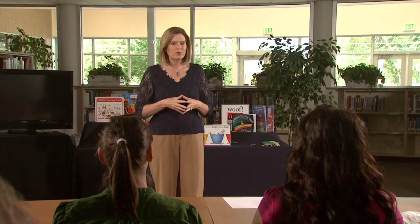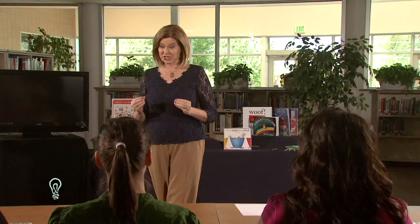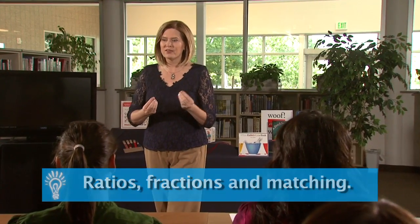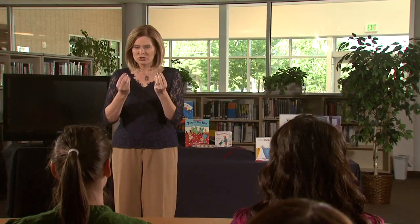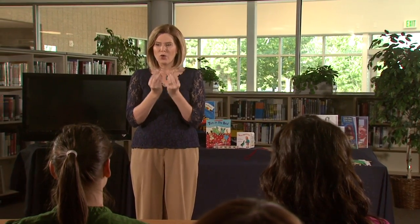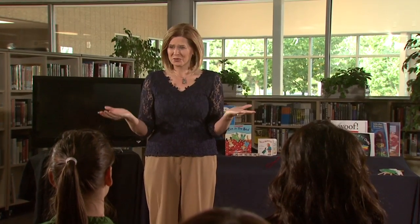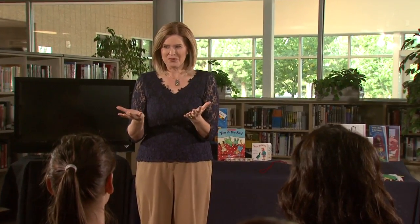When we get to one-to-one correspondence, we're doing it with ratios, we're doing it with fractions, and we're doing anything that you want it to match. So you need to be very clear of what do you want it to match. One-to-one correspondence sounds really easy, but once again, when we get to what's the question, how do you want me to answer it?